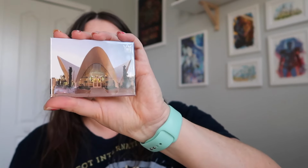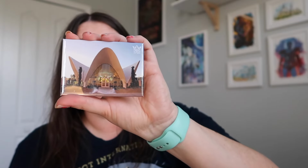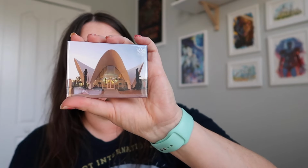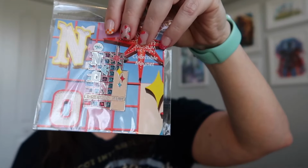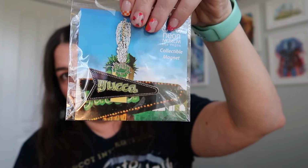So I got this, which I loved because, oh, the glare. Because this building is a historic building, a historic hotel entrance that they moved to the site in order to have it be the Welcome Center. And I just love the mid-century modern architecture. And then I got the Neon Museum sign. That was so cool. And of course I had to get the Yucca one, which I also thought was awesome.